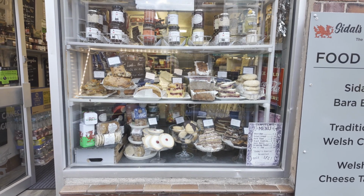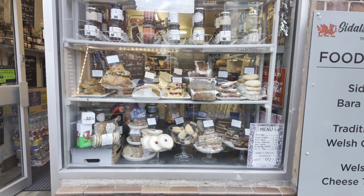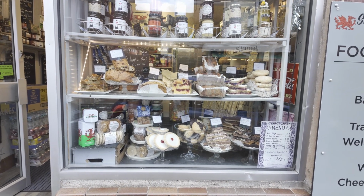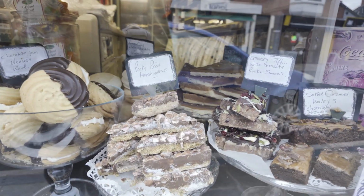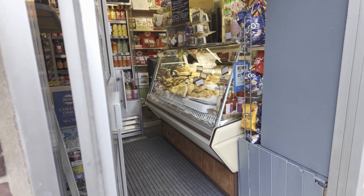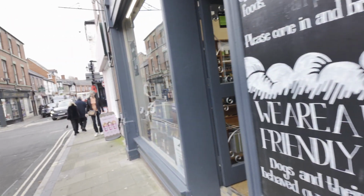And if you want to treat yourself to a cake, Siddle's is the place to come. Wow, look at that, rocky road. And if you go inside, pies and pasties. Ooh, so you wouldn't go short of anything to eat here.